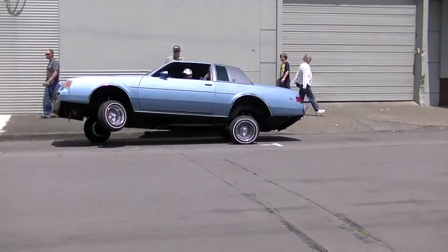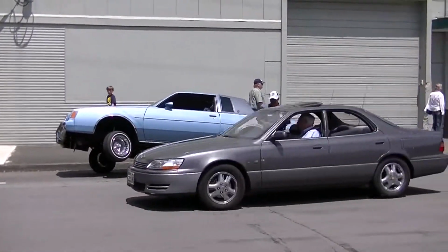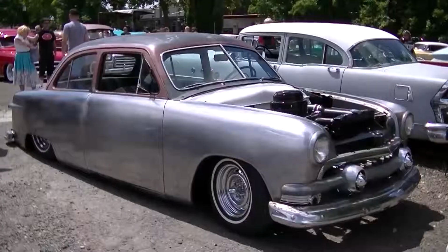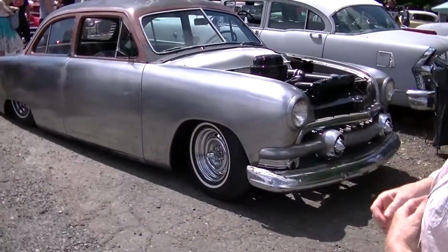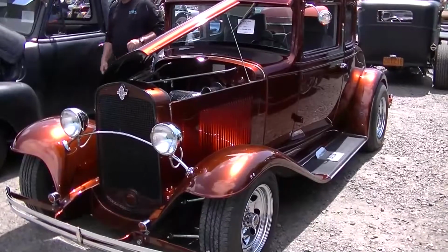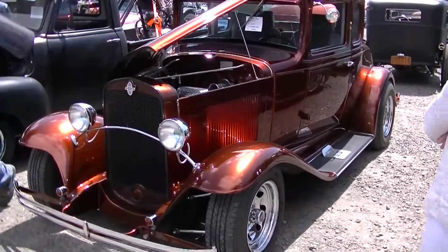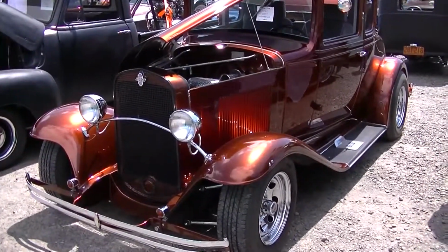Well, we made it to the downtown Vancouver car show. What do you think, Judy? Is that a work in progress? I'm assuming it is, yeah. Another low rider. Yeah, from now on, hat and a jacket goes in the car. We've learned our lesson. Nice engine in there. You don't get shot at.